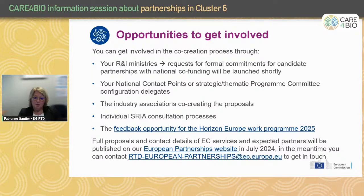The national contact points and also the strategic configurations of the program committees can also help and provide indications about those goals and partnerships that will be implemented in 2025. I invite you to get in touch with the relevant committees that are helping you. Today's event is clearly an event that helps, via the national contact point, organizations to potentially apply and participate in these partnerships in the future. Also, a number of associations at the level of the private sectors are co-creating proposals, preparing to be involved in relevant partnerships.